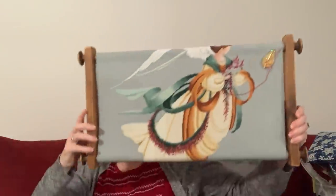Hold on for a second. Let me just throw all these back in here. She is my Angel of Autumn by Lavender and Lace. And I have her on a scroll frame. And I am going to pick her up and work on her this fall. See if I can get this one maybe finished.